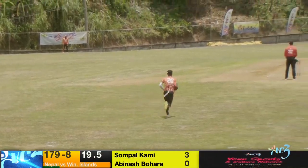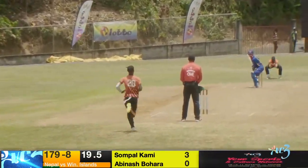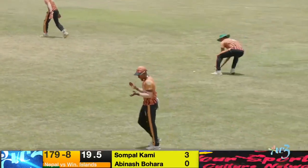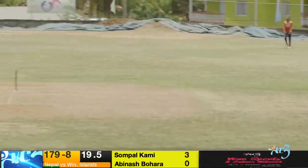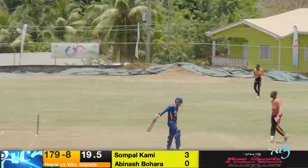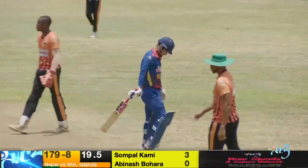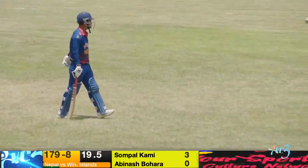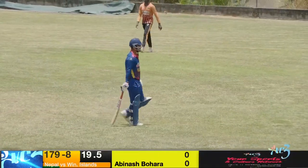It's Sampal taking on the pad, and they scamper through for a single. So let's see, any signal from umpire Butler? There are no signals, so inside edge into the pad. 180 for 8 off 20.